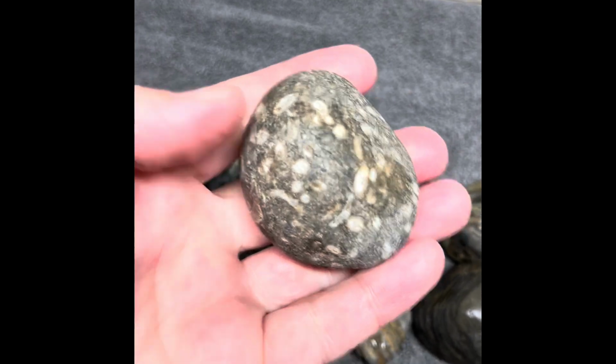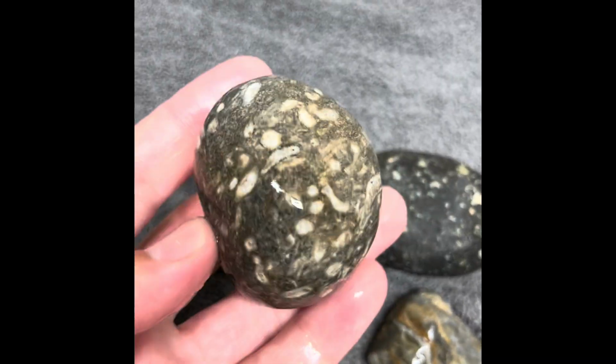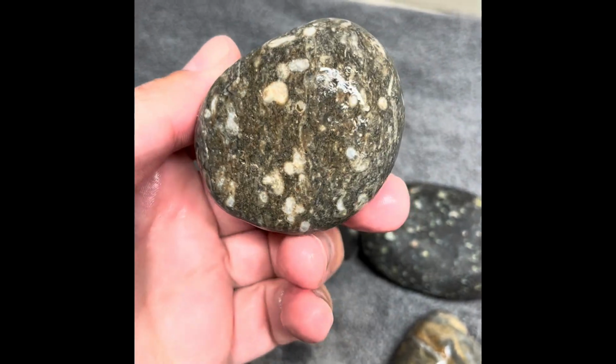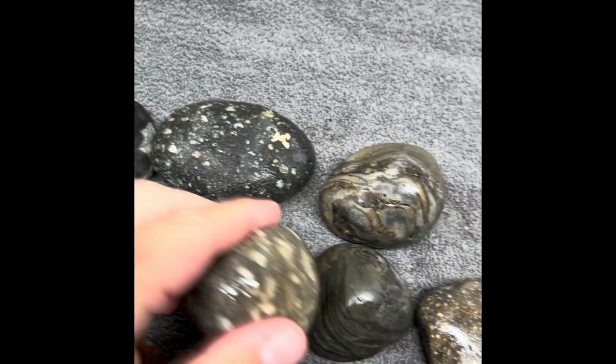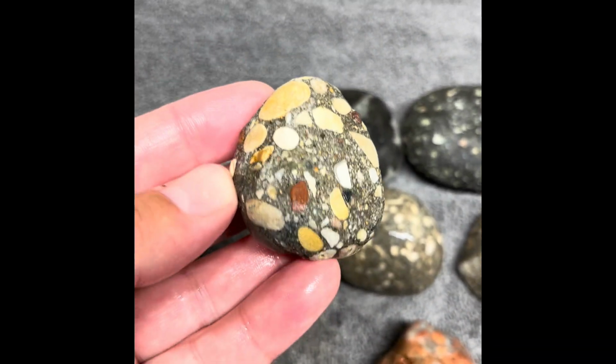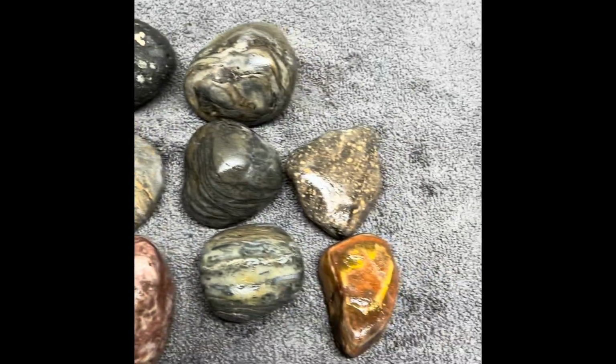This one I did not get wet, but this is that fossil soup. That really good piece of fossil soup that doesn't really have any cracks or inclusions or anything, so I can cut and get good slabs out of that. And we got that little conglomerate. Not sure if it's a pudding stone because of that red, but really cool nonetheless.